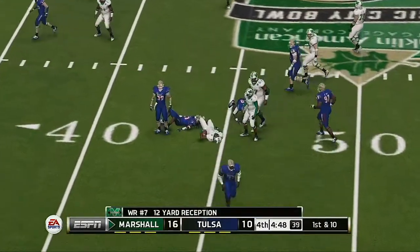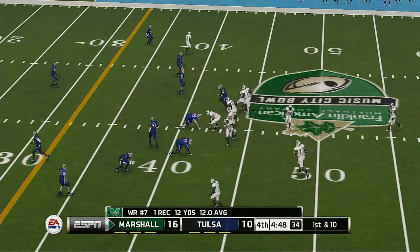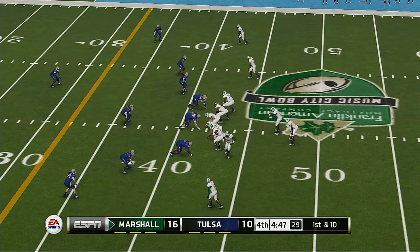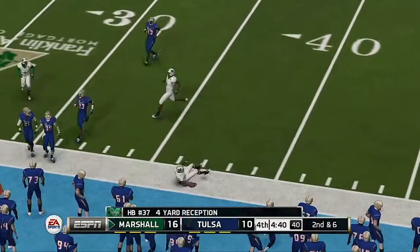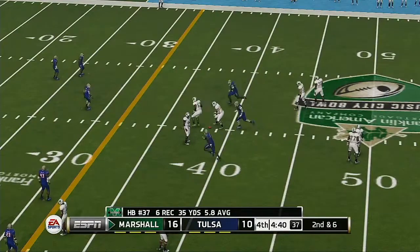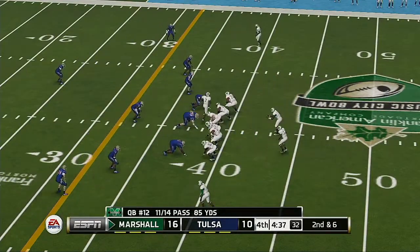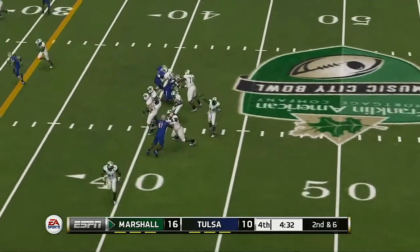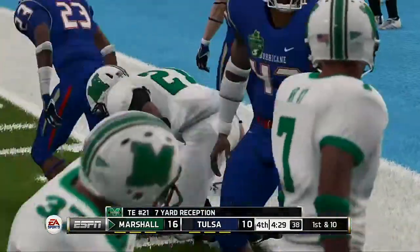Quickly, and he's got his man, and he hits him hard at the 42. That makes it first and 10. He steps out around the 38-yard line. That makes it second and 6. Makes the catch, and look out. Tackle made around the 31-yard line.